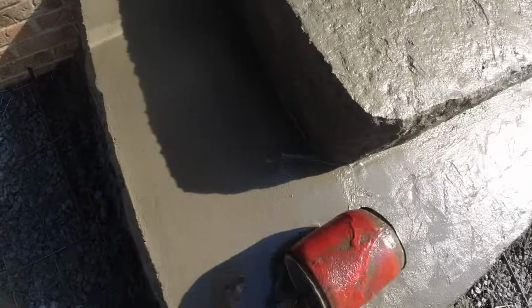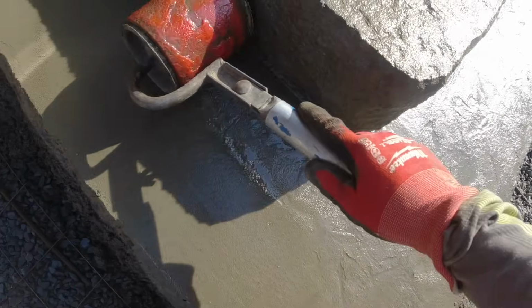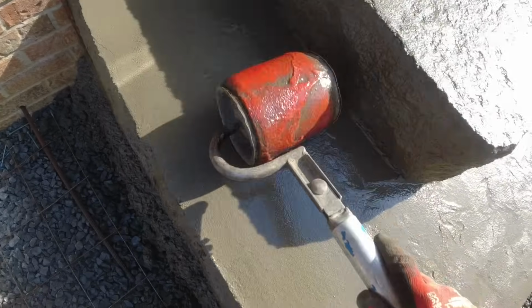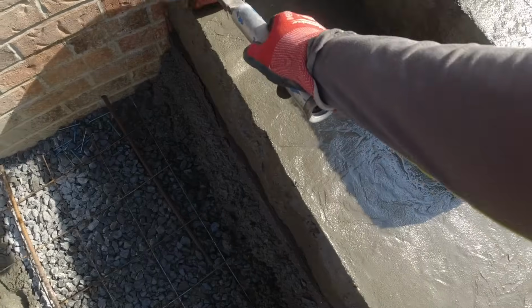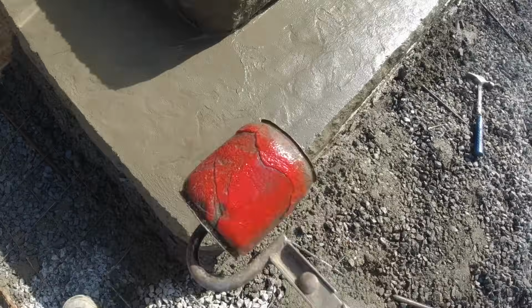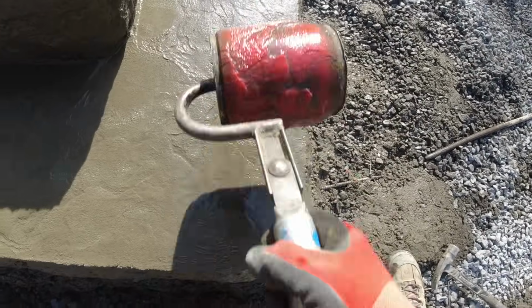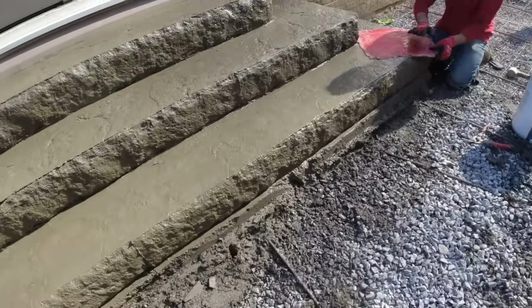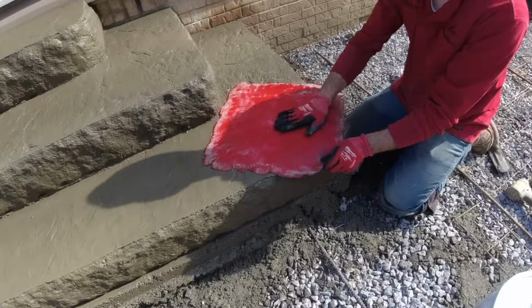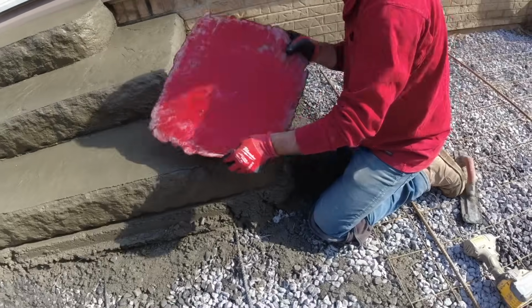Here to the shade and really slow it down. Let's see how soft it is in there yet. And we have the slate texture underneath our heavy stone. Gentle pat in, thank you.